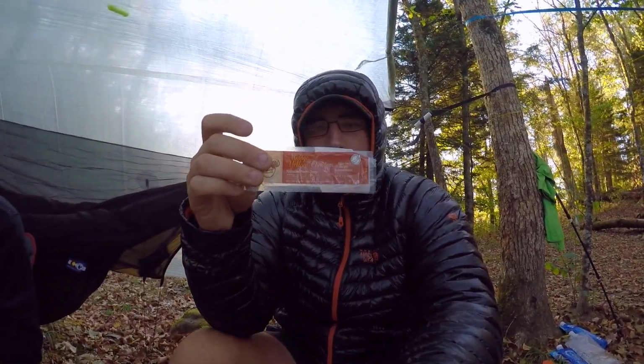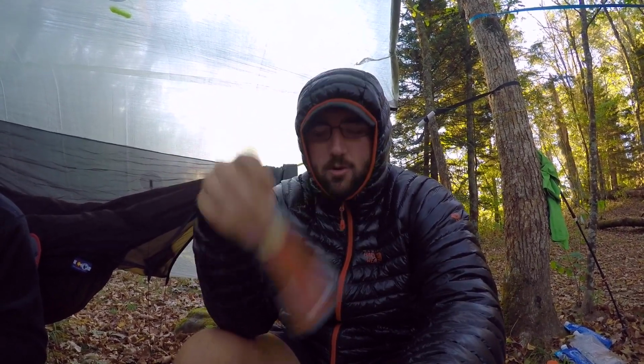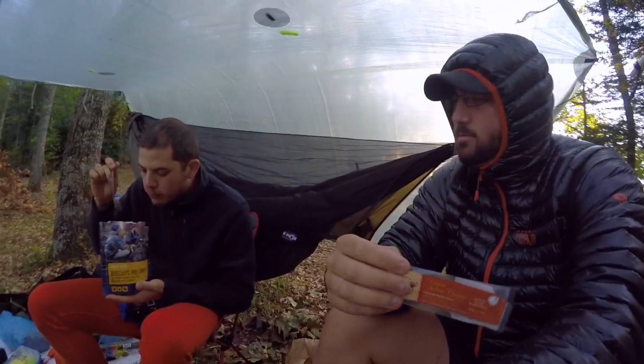You'll buy these little cheese packs like this. This is the vintage yellow. Get the white though for this one. Cube it, throw it in there, let it melt with the boiling water. Oh, it's so good. So we're gonna enjoy breakfast, break down, and then hit the trail.